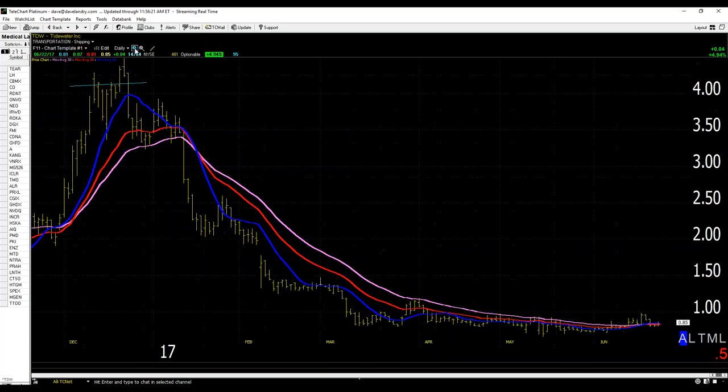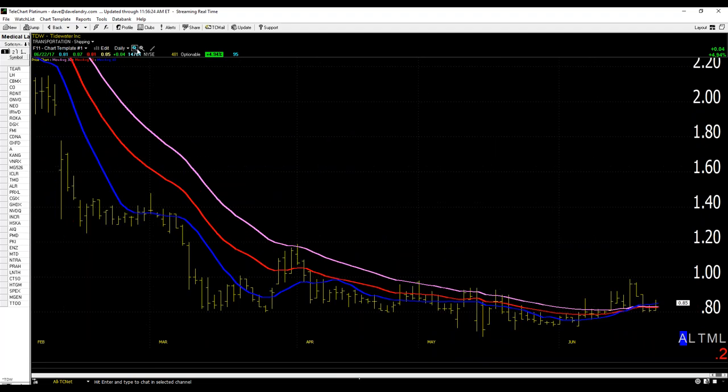But Tidewater makes the boats, or not makes the boats, owns the boats that go out to the rigs. They're a supply company. Okay, and they've actually just recently filed Chapter 11.